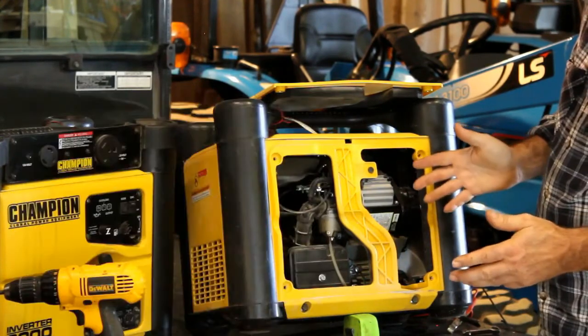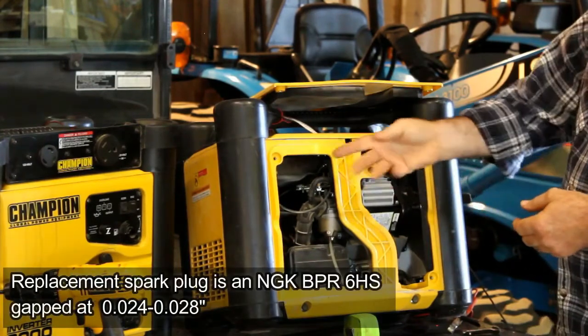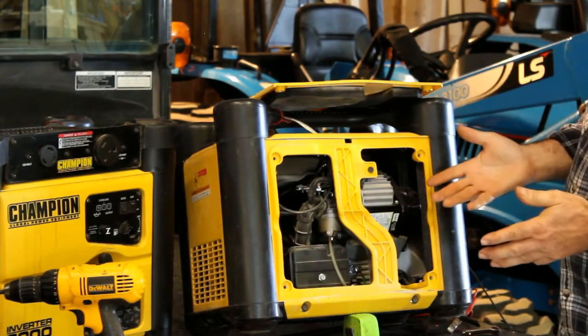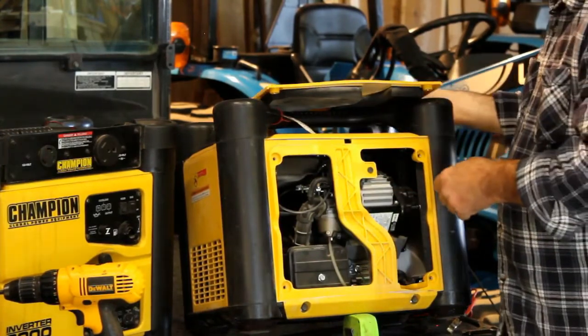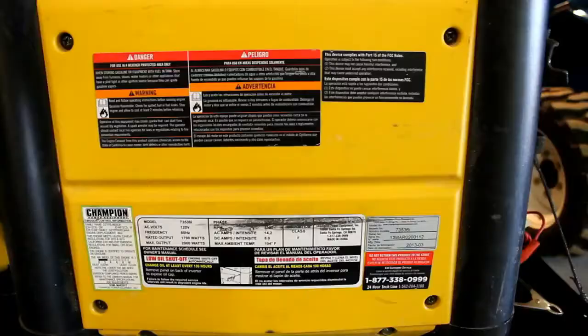Everything is pretty basic. There's just not a whole lot you've got to do in here. Clean your air filter out, spark arrester is on the other side, change out your spark plug when that time comes. I have not done that yet with either one of these, and as you could tell, these were started cold earlier. One pull of the choke, one pull of the rope, and it's on.